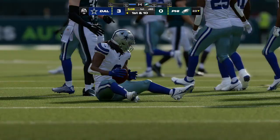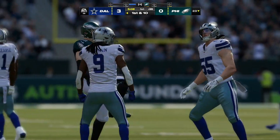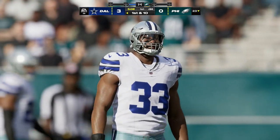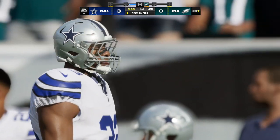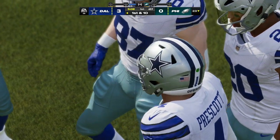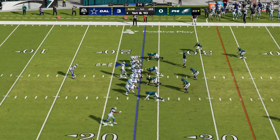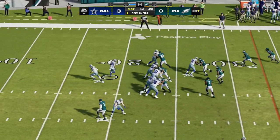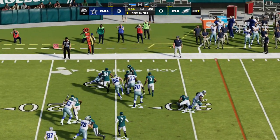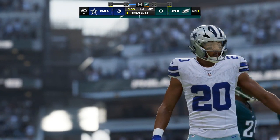35 yards that time on the punt, and the Cowboys will take over the football with a 1st and 10. Second drive forthcoming here for the Dallas Cowboys. They've got a 3-0 lead and the football as they start 1st and 10. They'll run with Pollard to begin the drive. And not much there. Maybe a yard up to the 24.